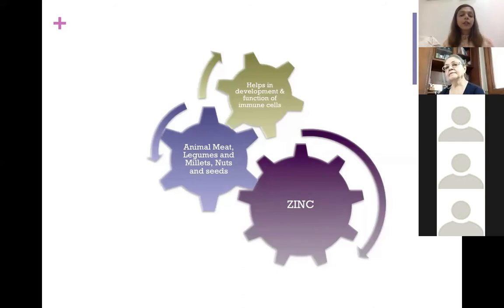Now, talking about zinc. Zinc is great for gut health repair as well. I have already explained in the past slides why gut health is so important. Unfortunately, zinc is not readily available in the vegetarian spectrum, so you would find zinc lacking in a vegetarian diet. There are two ways to go about it. You can eat legumes, millets and nuts, and you will get some amount of it, but the amount that we need in the current scenario can't be met by the vegetarian spectrum alone. So you have to add a supplement.